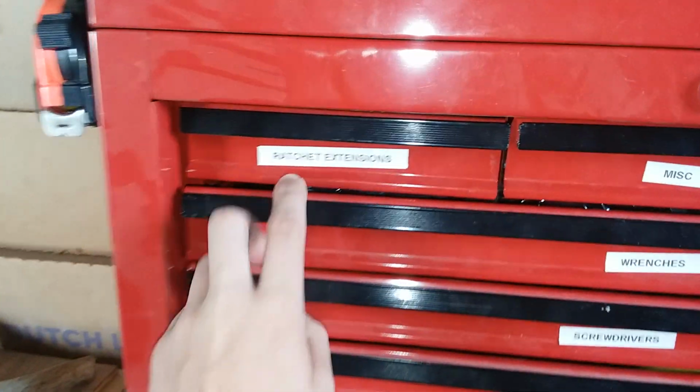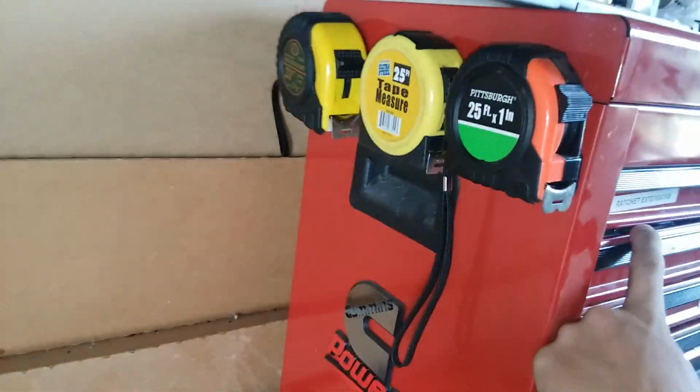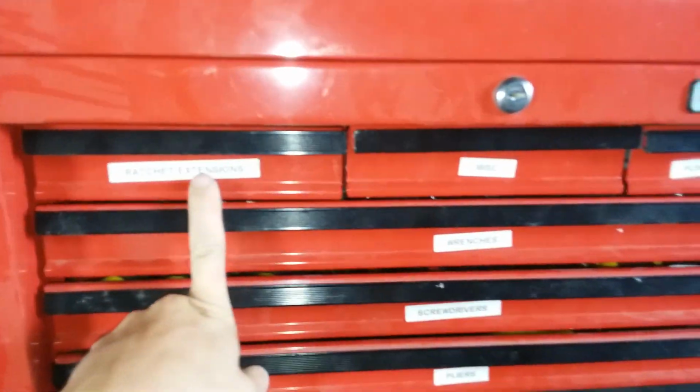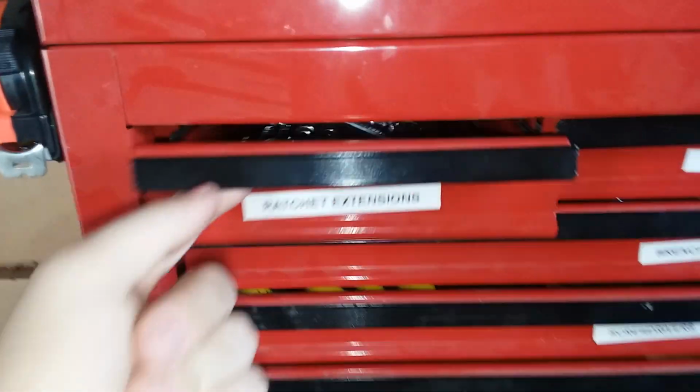But here, well, we have 3 tape measures. My grandpa's, my first tape measure ever, then the free one. And I really wish I wouldn't have named the drawers, because now I kind of wish I would have had some stuff in different areas, but oh well. Right here, got ratchet extensions.